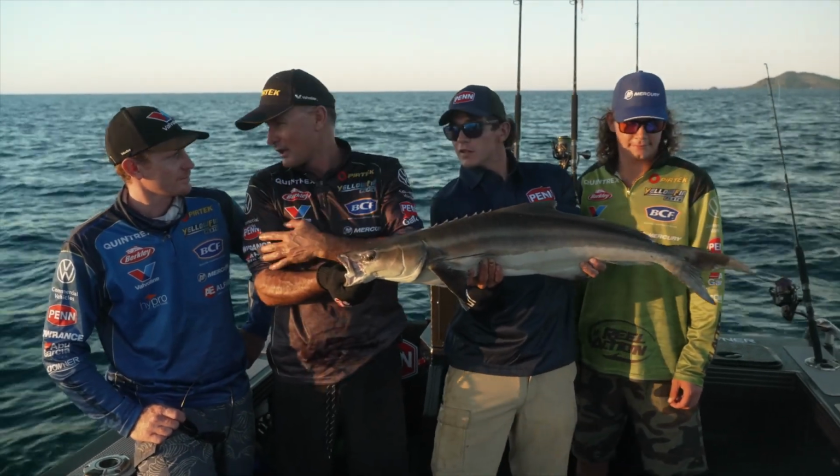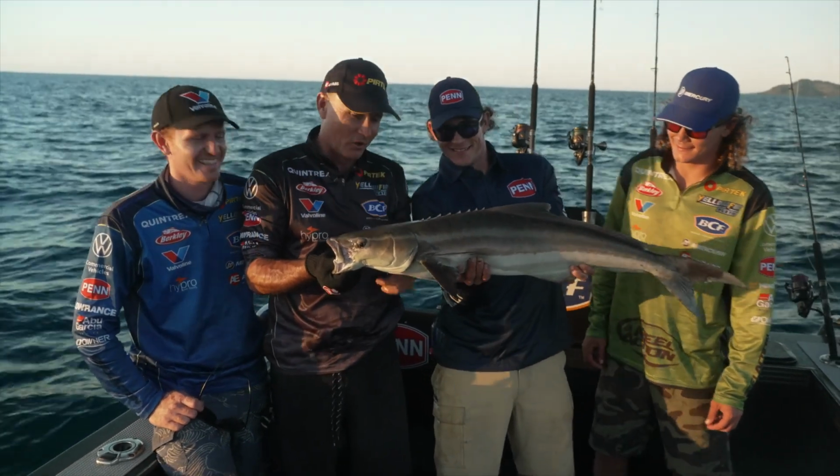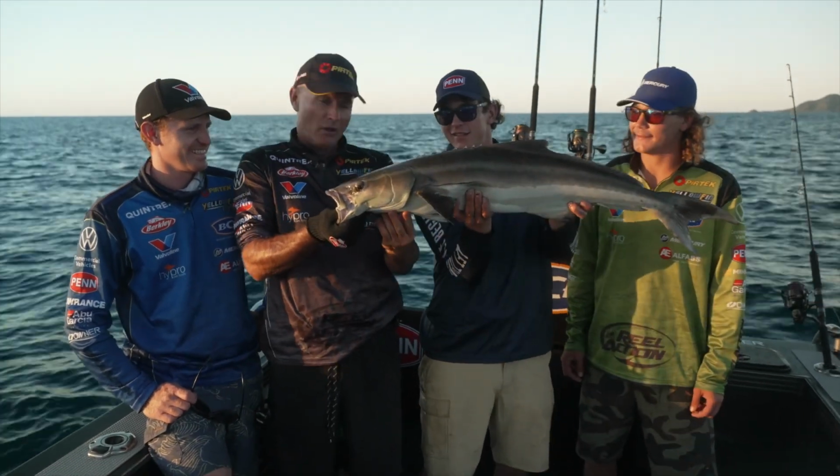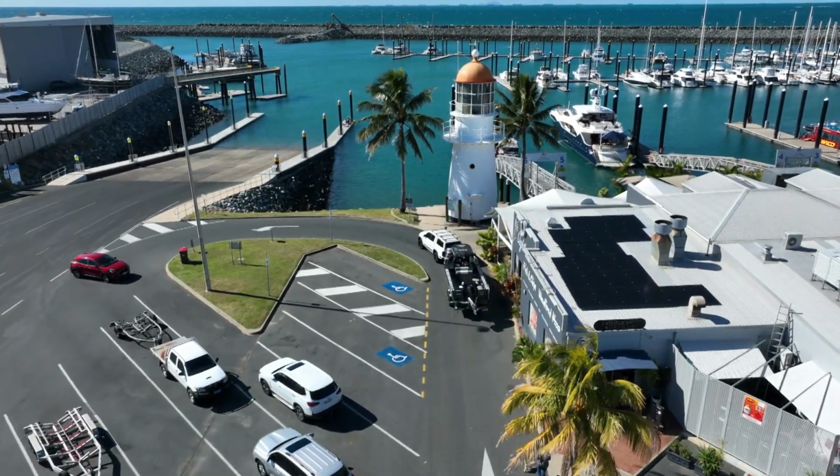So next time you're driving up the Bruce Highway, make sure you pull into Mackay. Plenty of places to stay, great accommodation, and it's got a fantastic boat ramp right there in the harbour.